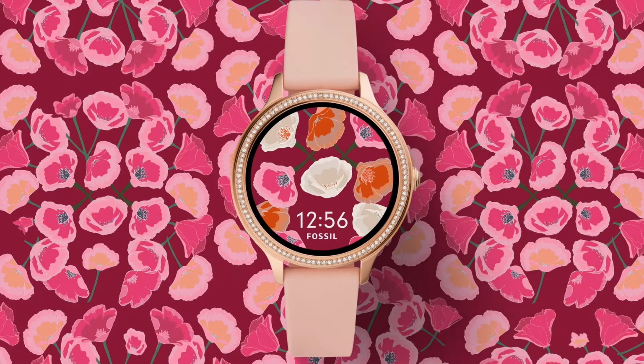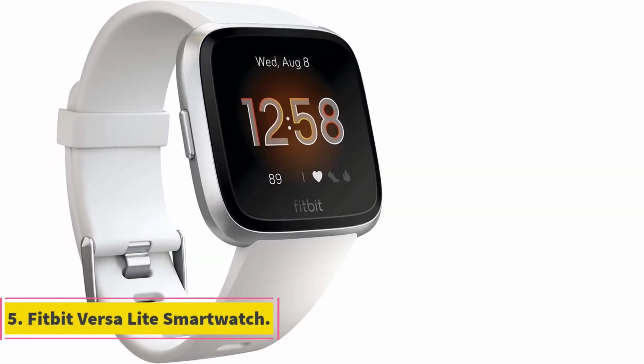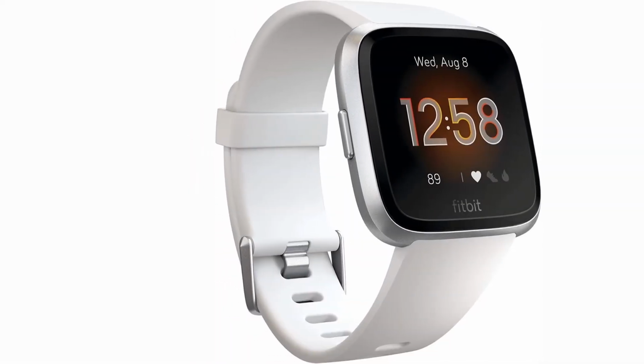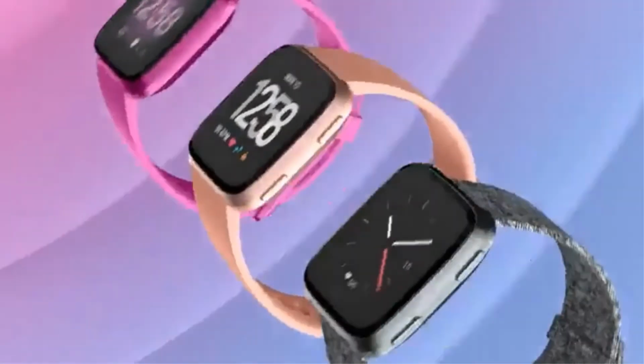Another option may be one of the best hybrid smartwatches. At number 5, Fitbit Versa Lite Smartwatch. The Fitbit Versa Lite is a true fitness tracker that has adopted smart functions. While you can't make calls or send texts, you still get notifications.